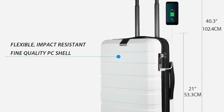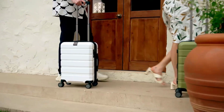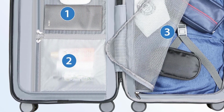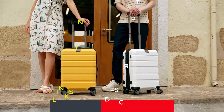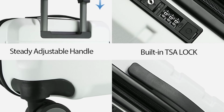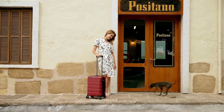Crafted from 100% polycarbonate hard shell, the suitcase is lightweight, anti-scratch, and built to withstand the rigors of travel. The smooth lining ensures even close-fitting garments are protected, keeping your belongings secure and organized. Engineered with high-quality accessories, this luggage features ultra-durable spinner wheels for quiet, smooth movement across all surfaces, including cobblestone and carpet. The TSA-approved lock, reinforced explosion-proof zipper, and ergonomic multi-stage telescopic handle provide convenience and security.